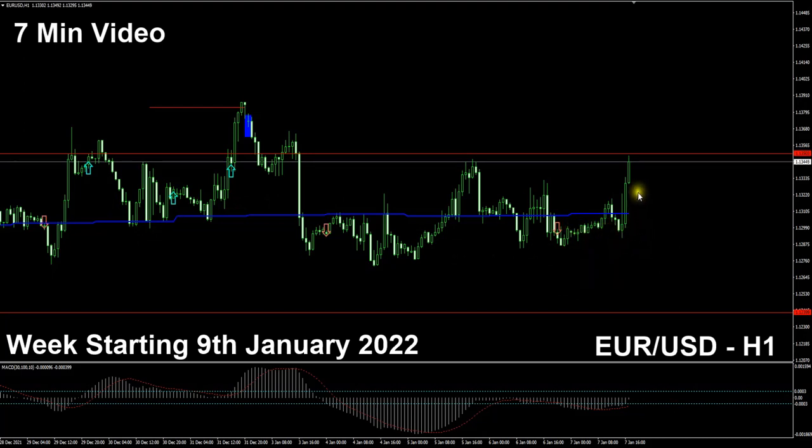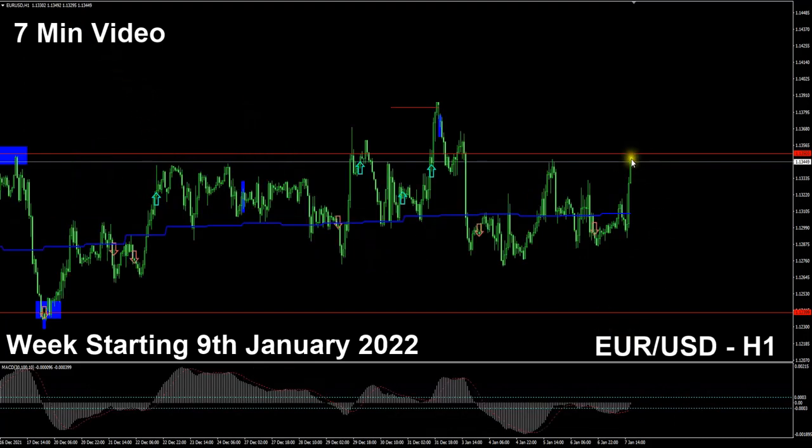Well, like I've just mentioned, price is at the top of this range. So if I just pan out a little bit more, price is at the top of this range now. We might expect the price to move all the way down to the bottom of the range. That's a possibility. So we could be looking for a sell. However, currently the price is above my multi-time frame moving average.